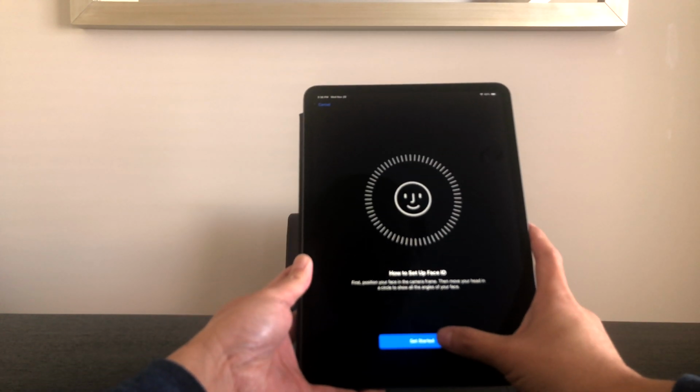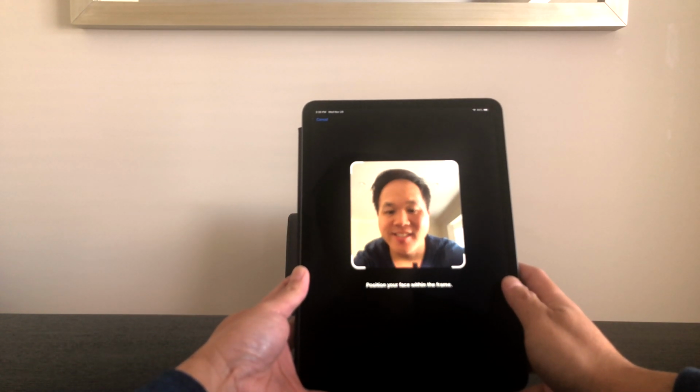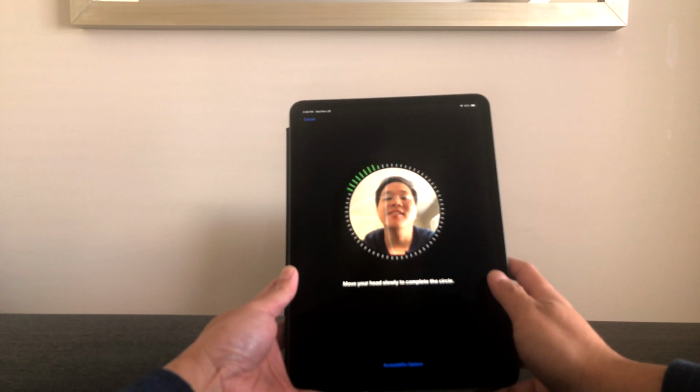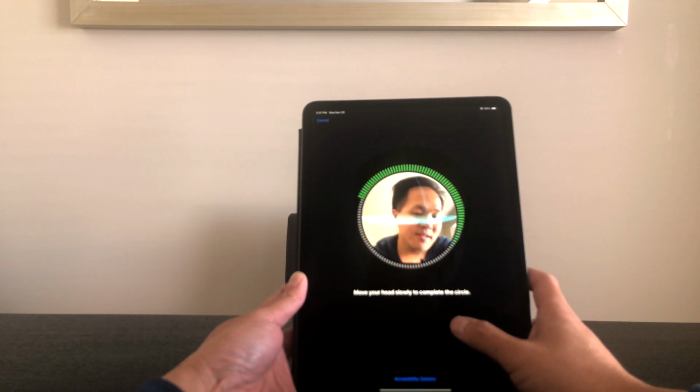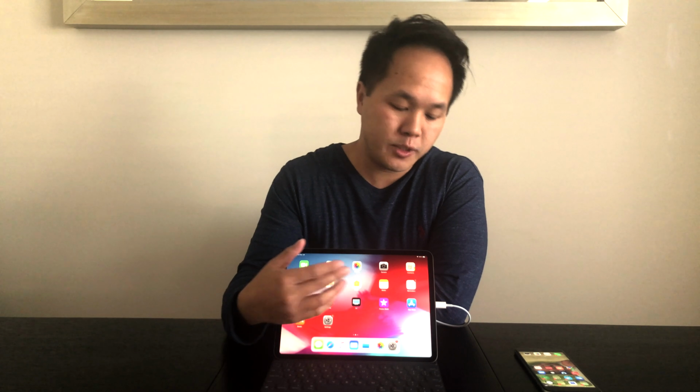Face ID is finally here on the iPad. I've been waiting for this since it was first introduced on the Apple iPhone X. It's great for unlocking your phone, logging into apps, and paying with a glance, whether you're holding it portrait or landscape. Finally, the moment we've been waiting for, USB-C.